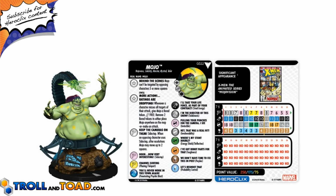His other trait is called More Action. Ratings are dropping. Whenever a character misses all targets of their attack, give Mojo a board token. Free, remove 2 board tokens to either place Mojo anywhere on the map or make an attack. So those things can really help you out. Now you did have to miss, but that's just something that you can do.